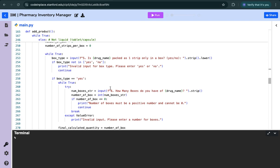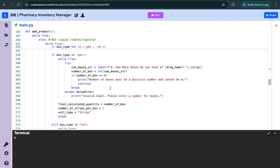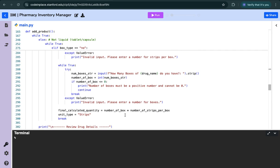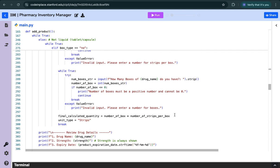But if it's a strip, of course, we want to know how many strips are in the box, if it's coming with strips in a box. And then the program is going to continue like that. Let me just push this one down so that we can go on.